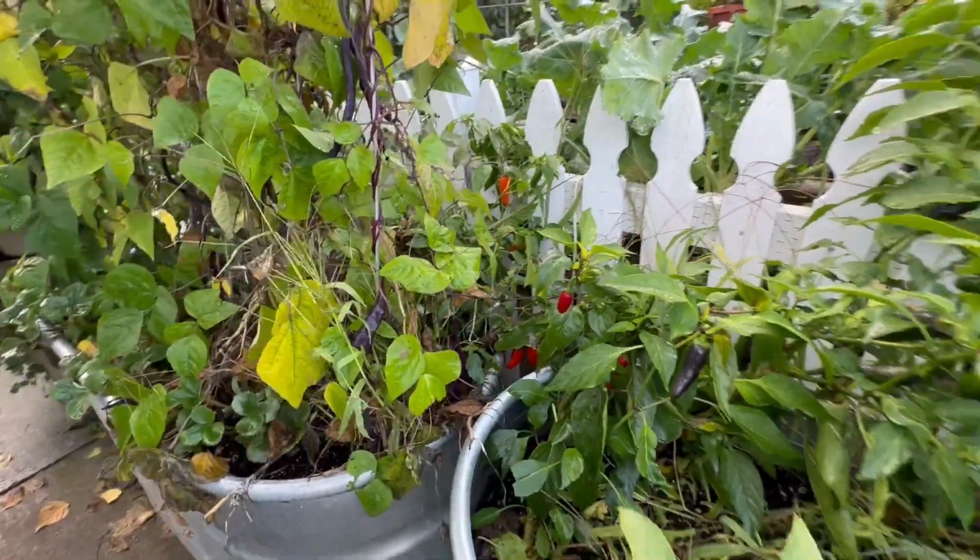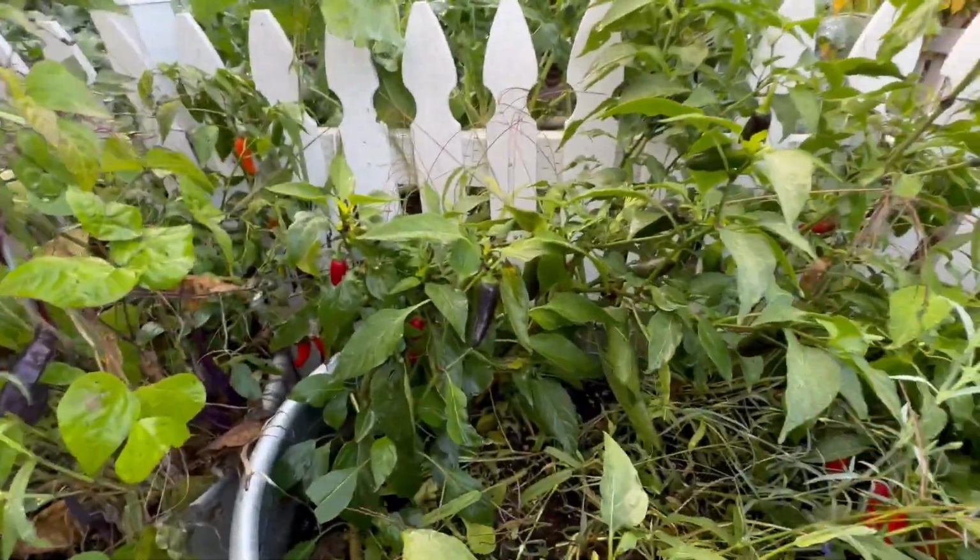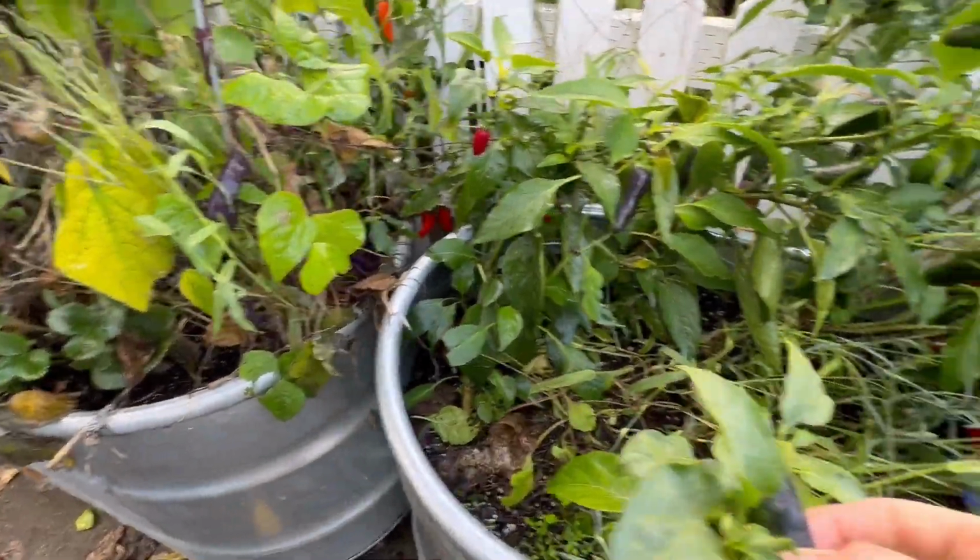So we've got some things below. We got a little bit of nasturtium and things. We've got some jalapenos. This is our jalapeno bed. Right here, we've got a lot of jalapenos going through here. Lovely jalapenos, got some reds, got some orange.